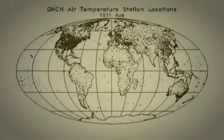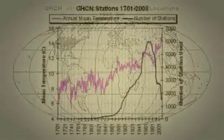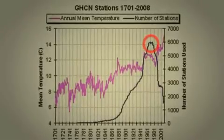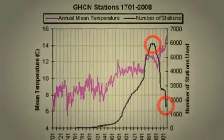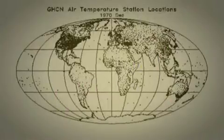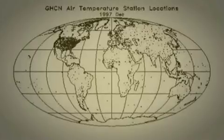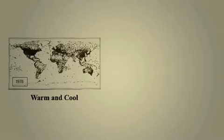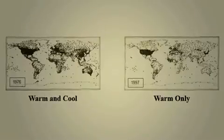When I looked in the data, I found a pattern of deletion of thermometers that was surprising, to say the least. At the peak, there were about 6,000 thermometers in the data series, and then around 1989 to 1990, it suddenly plummeted to around 1,500. They were comparing a period where they had thermometers in cold places with a current set of temperatures where they had deleted the thermometers from the cold places. They did their average based on the old network with all its cold stations, and they're taking only the current data and comparing that to the averages from before, ensuring that you're going to find warming.